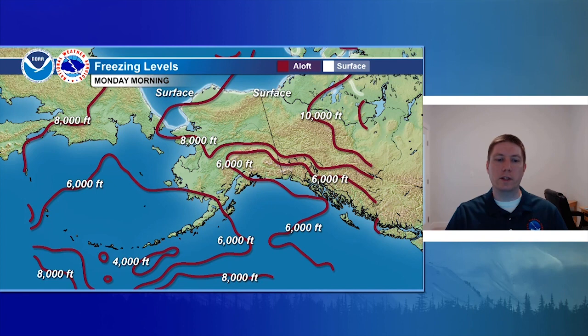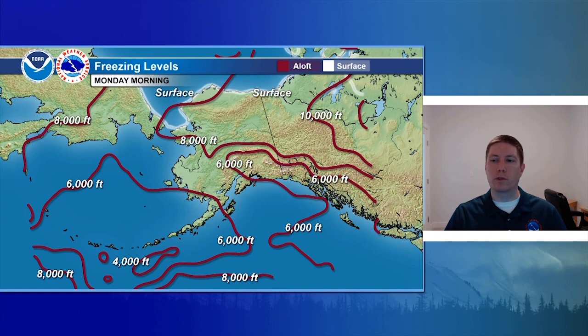For our freezing lines, we do have an area of lower freezing levels around the eastern and central Aleutians, around 4,000 feet there, picking back up to around 6,000 feet over southwest Alaska, and up to 8,000 feet over the interior and northern locations.